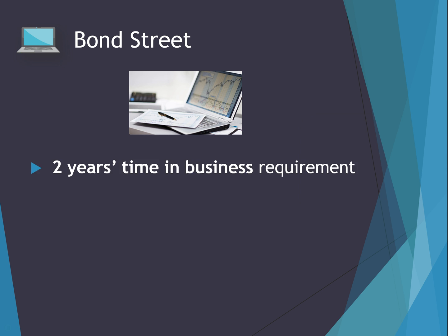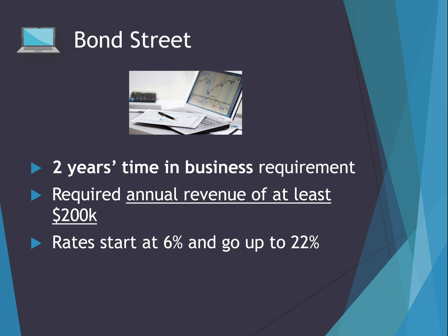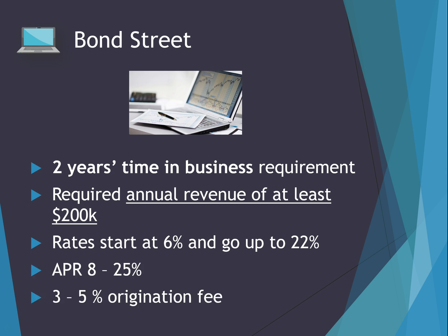There is a 2 years time in business requirement. Plus, there is a required annual revenue of at least $200,000. Rates start at 6% and go up to 22%. APR is 8 to 25%. There is a 3 to 5% origination fee.